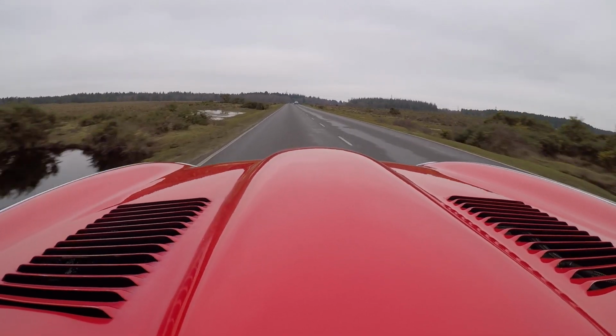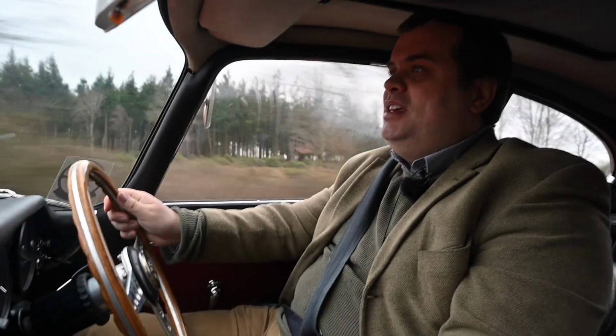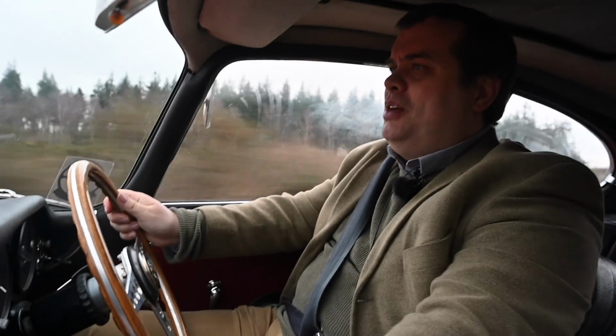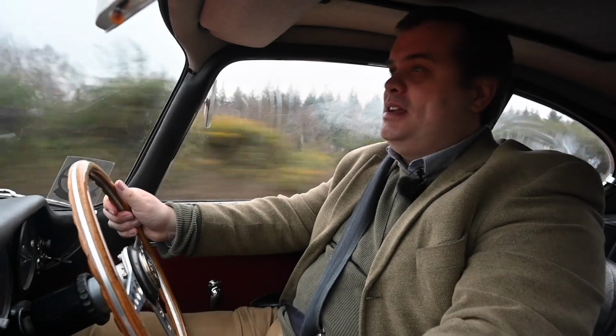Bear in mind though, when this car was launched in 1961, it was under £2,000, and these days that's the equivalent of about £40,000. £40,000 would these days only get you something like, I don't know, a BMW 330e hybrid. That's not even the 7 Series BMW. So that's an absolute bargain.